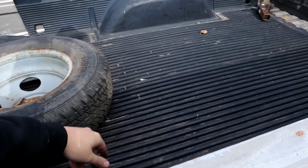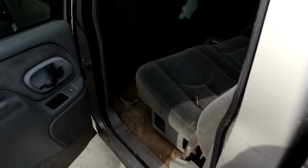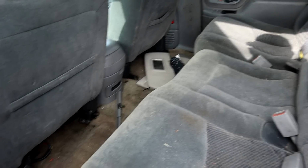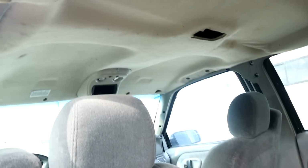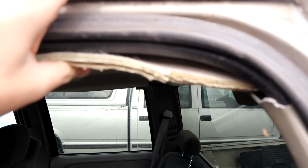And under this bed cover, it does have the rails and everything for a gooseneck hitch, which is sweet. But yeah, it's got the NBS back seat too. Just needs carpet cleaned, a better headliner, because this is out of the NBS truck, I believe. So it doesn't quite fit in here perfectly.